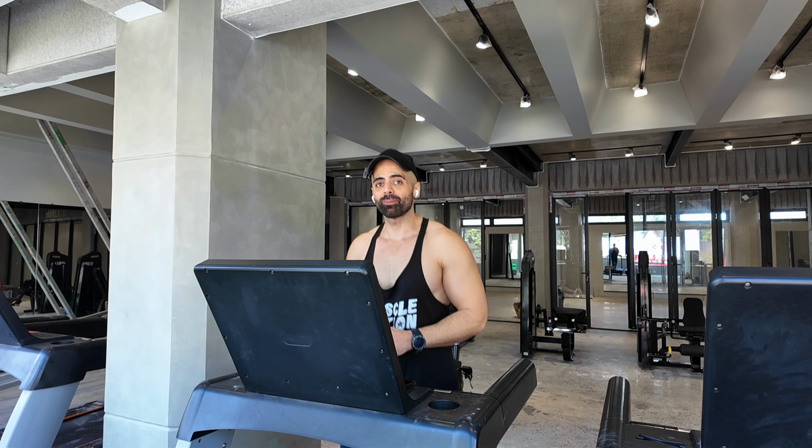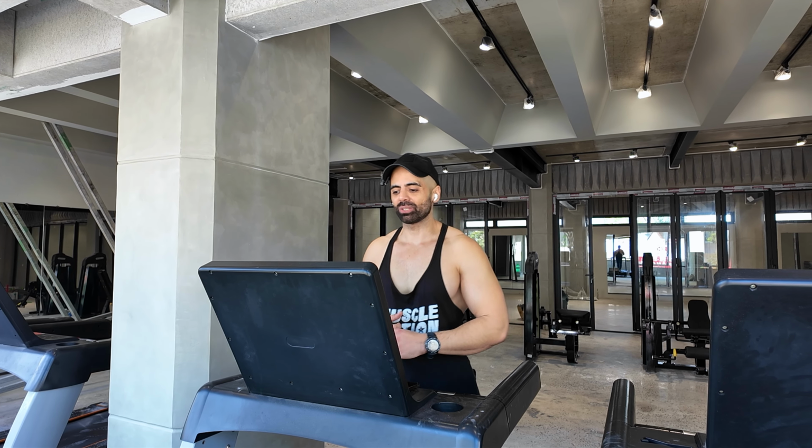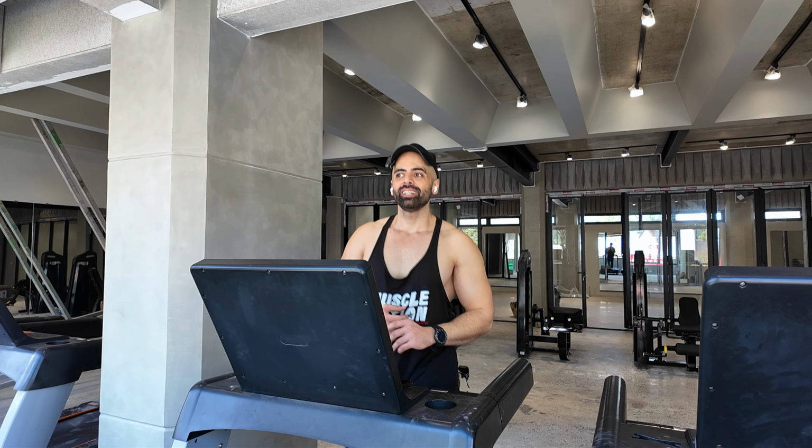But overall, this pre-workout is special, and I really like it. It's one of those pre-workouts where it's not just DMHA, but it's a nice one. It hits hard. It's a nice energy one. And I like it. It's a special one. One of my top, I would say, easily top 10.